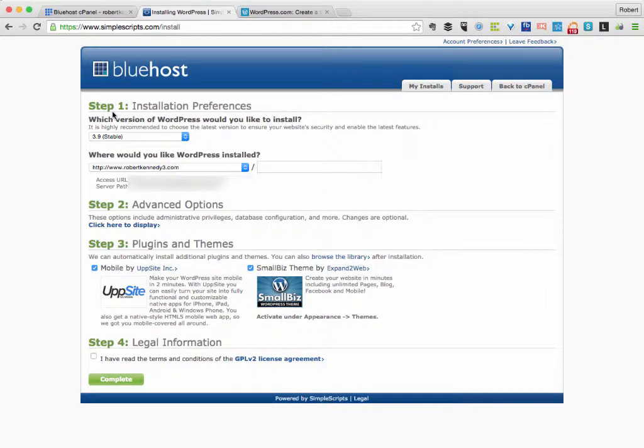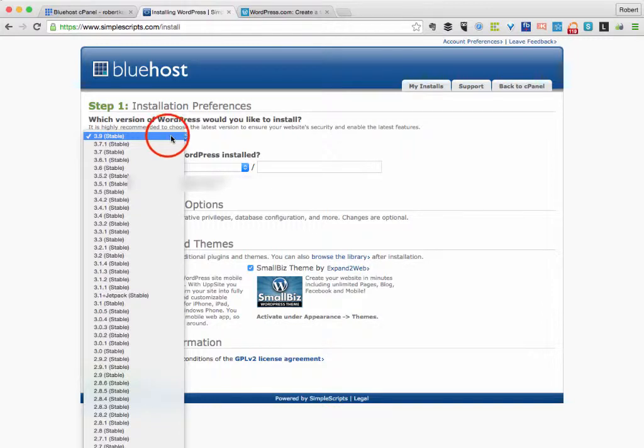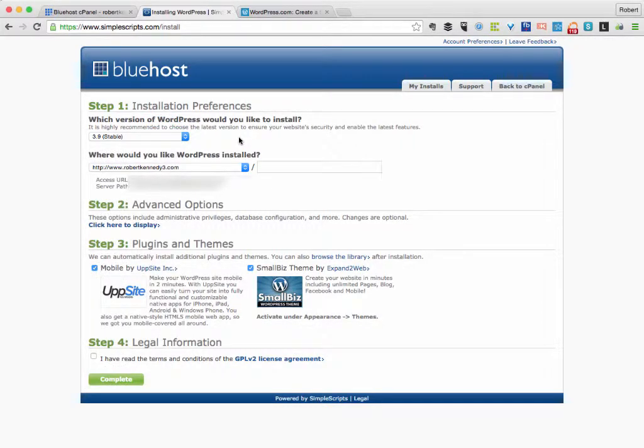Once I do that, it's got the steps laid out here for me. Step 1, I want to choose the version of WordPress that I want to install, the most stable, most recent version, 3.9, which is fine, and where I would like my WordPress installed. You can use the root of your domain or your host, or you can put it inside another folder. In my case, I'm just setting up something for testing, so I'm just going to add a testing folder. That's not necessary. You don't have to do that if you don't want.